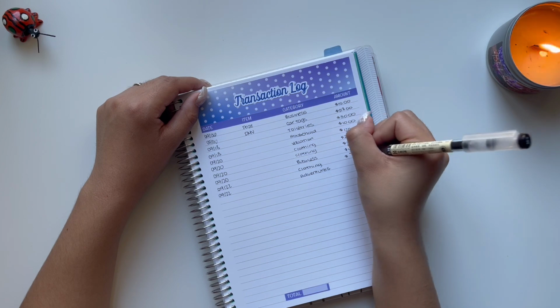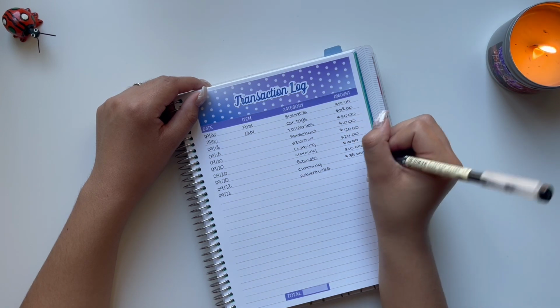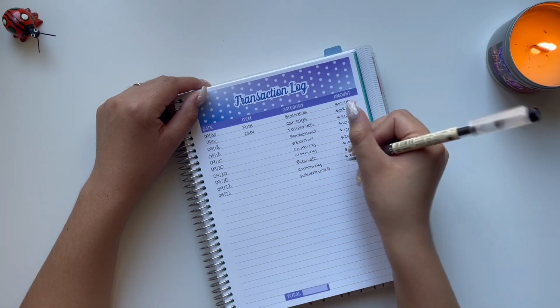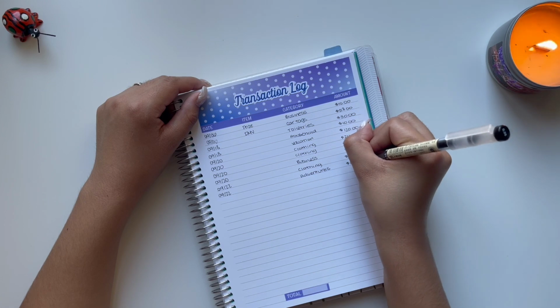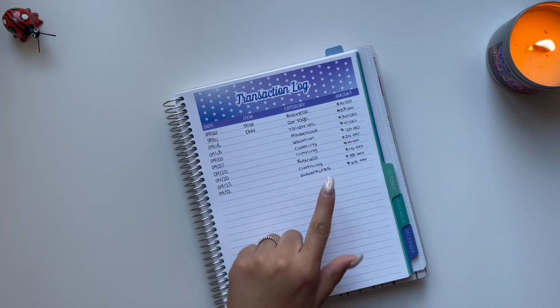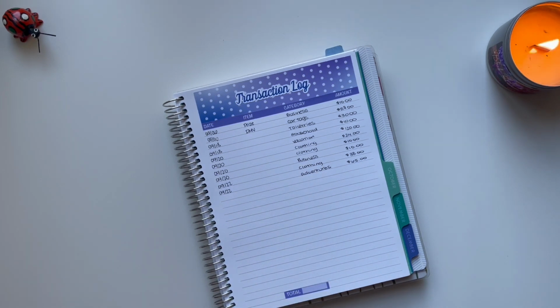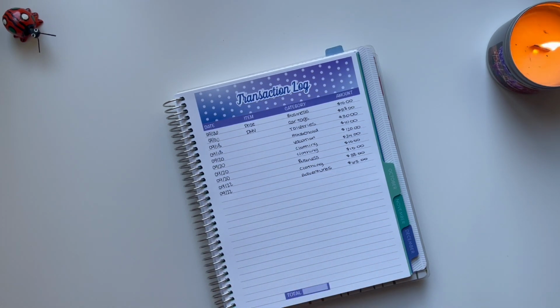For clothing, I spent $38 at TJ Maxx, and then for adventures, it was for the Chinese food, and it was $65. And that is it. Now for clothing, I do have to tell you guys, I did spend $43, but I only have $38 in my cash envelope. I will let you guys know where I'm taking the other money out of when I am unstuffing.